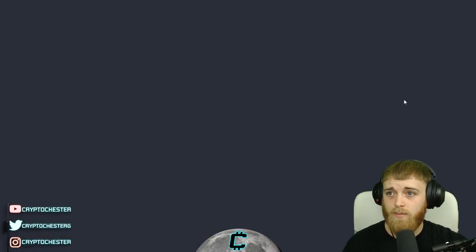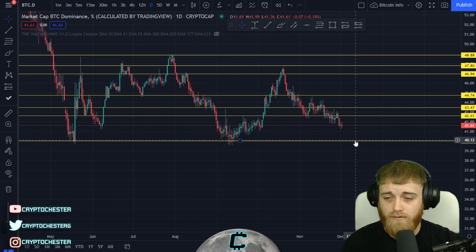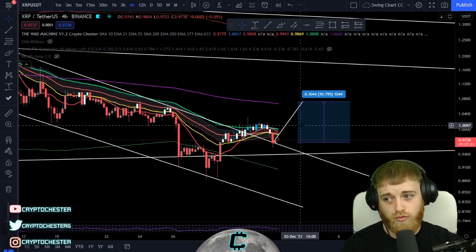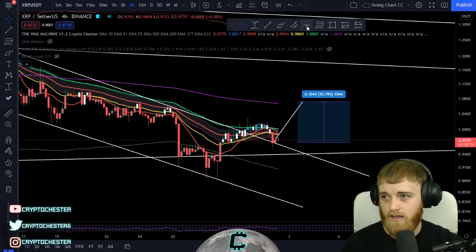And what was I saying here about the Bitcoin dominance before? It's coming down. It's trending down. Hopefully, if this comes down to around this 40% sort of level, it gives a lot of these altcoins room to basically just pop. So this is definitely something that we can be looking to take advantage of here.